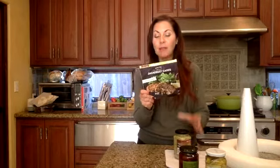But what I did want to show you, if you have not seen them, these are not special for the holidays, but I think they make a great holiday appetizer. They are jackfruit cakes. And I've tested these on my whole family. My kids even like them.